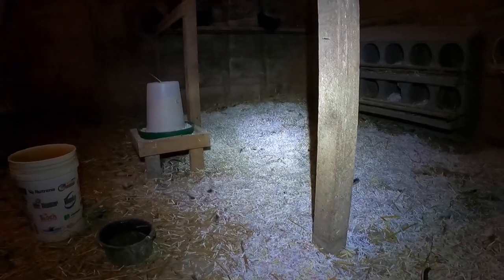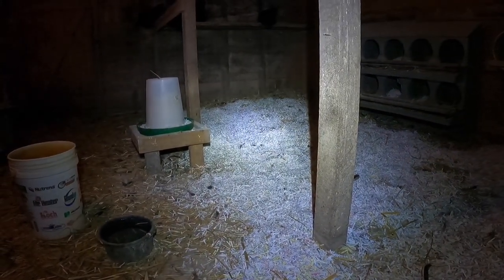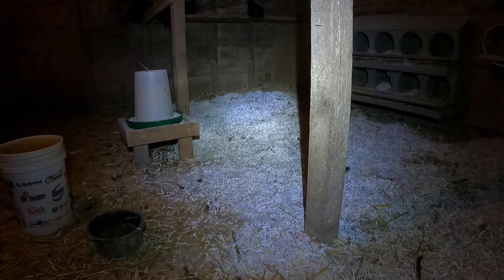So I'm just going to finish up my chores here, and unless I do a check-in tomorrow morning to see what it looks like in here or with the pigs, that might be it for this video of using shredded paper for bedding. So thank you guys for watching.